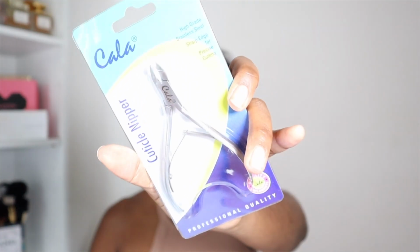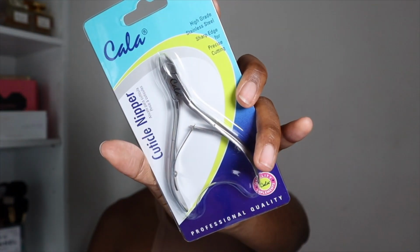So you're supposed to have at least 3 sets of tools, one that you would be using at the moment, another one at the side just in case something happens to the one that you are using, and then another one ready to go, or that is being sterilized actually. So that's what I'm doing. I'm building my tool collection. So this cuticle nipper from Cala was $37.95.